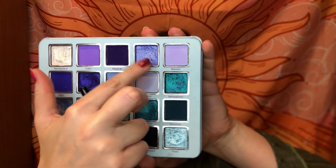Now for the Winter Wonderland, it picked the shade, where are you? Oh yeah, here. Shade Comfort. It's kind of like a periwinkle lavender. It's a very nice shade. I think this one was one of those kind of drier ones and not so sparkly, but also I could be wrong. I think there was one shade in this palette, like from the shimmers, that wasn't the best, and there was one matte as well, and I think it's the shade Icicle.